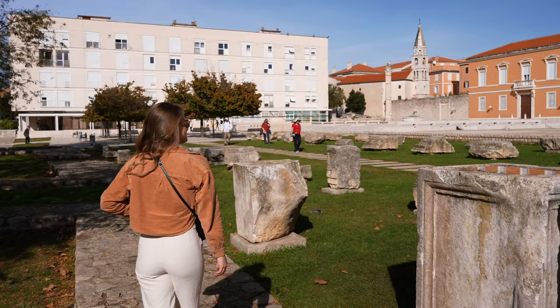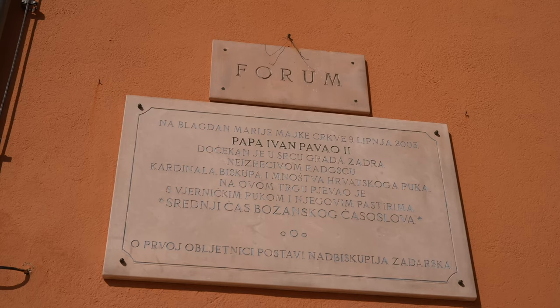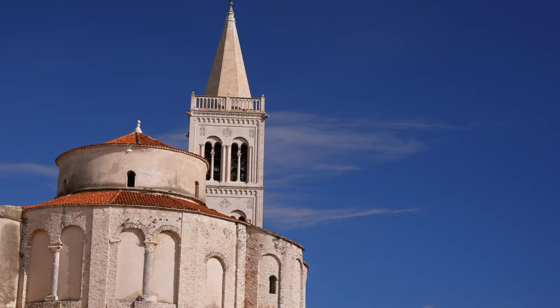Hannah, where are we? Roman Forum here in Zadar, of course. The good thing about Zadar's old town is that everything's really, really close and walkable. So for instance, right now we're at the Roman Forum, and the next stop is the Church of St. Donatus, which is right over my shoulder. Let's go check it out.